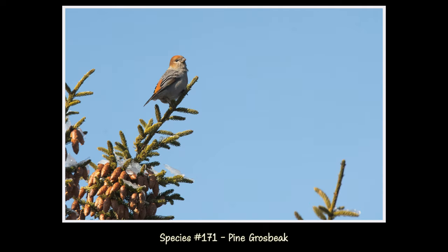My favorite part of the morning, however, was seeing a small flock of pine grosbeaks foraging for food in the trees. Not only was this a new species for the bird quest, it was also the first time I'd seen them in real life, so I was pretty excited to get a decent shot of them.